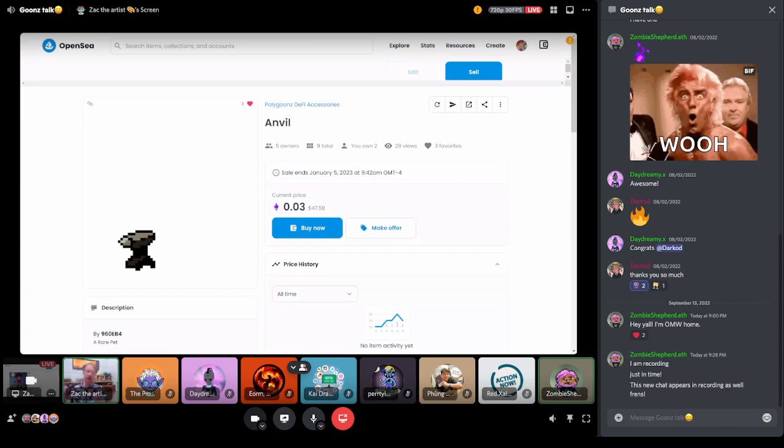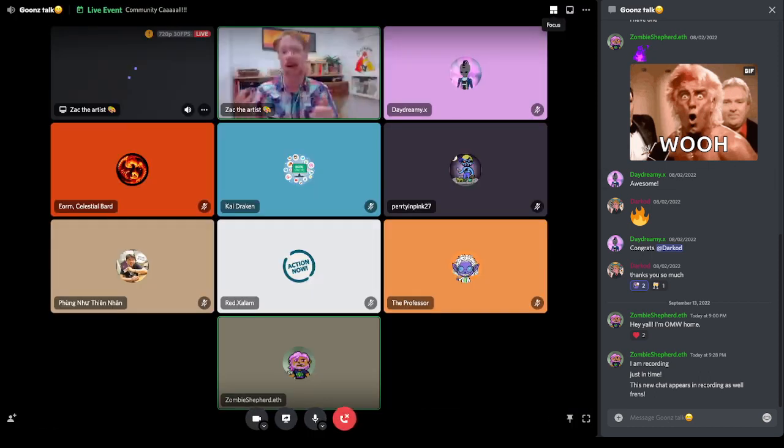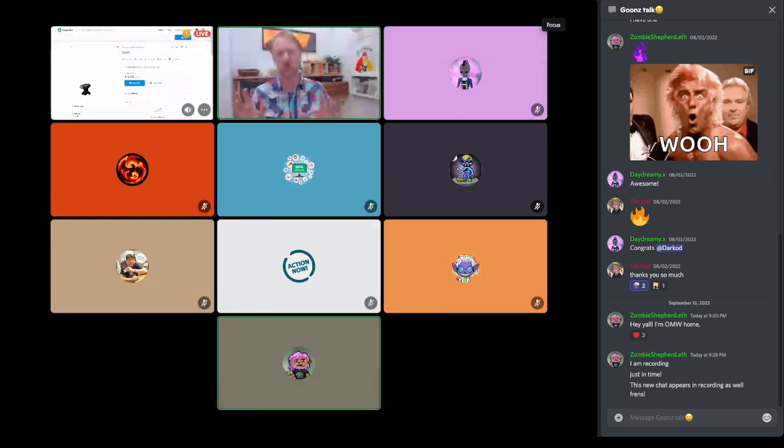The way that the other items were working. So if you have an anvil, you basically tell me what you want, and you get to choose if you want a common, uncommon, rare, or super rare item. So, of course, Daydreamy chose to make a super rare guitar, which meant that there were only 5 of those guitars that got minted.